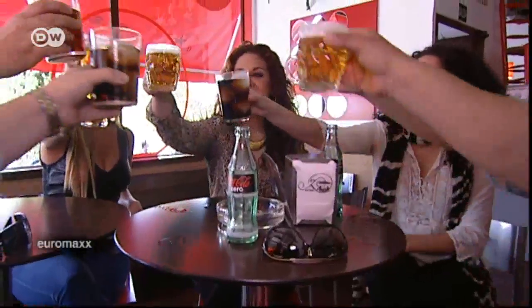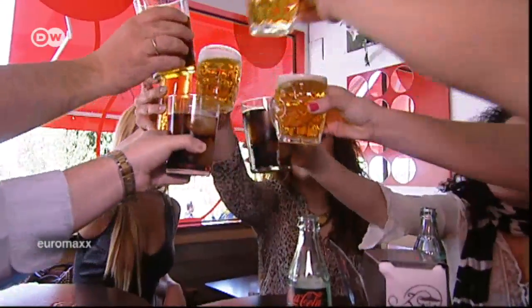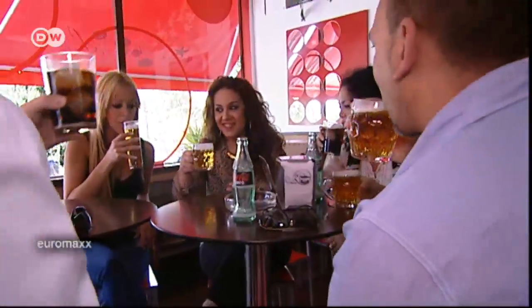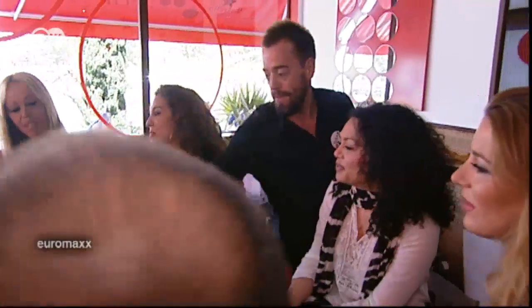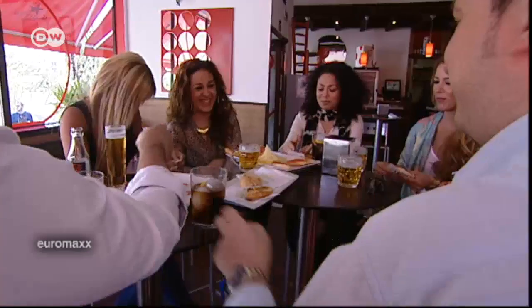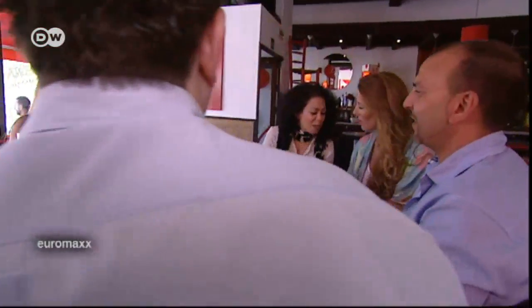In another corner of the city, Tatiana Garrido meets up with her friends in a tapas bar. Tapas are small snacks ranging from chorizo sausage to manchego cheese. They're often served free with drinks, a custom that was once common throughout Spain.